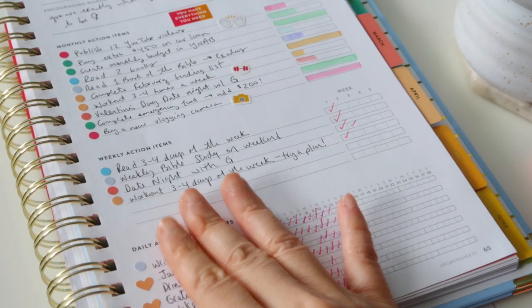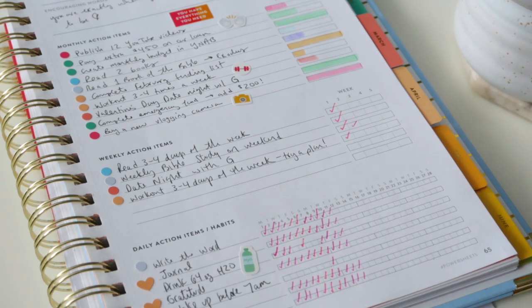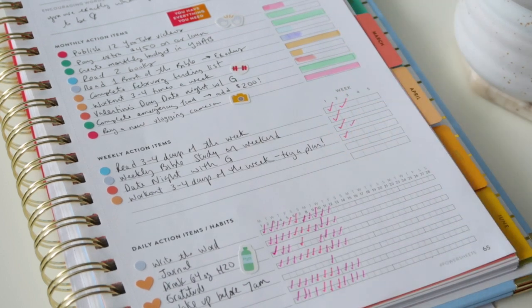Okay, so I want to read 3 to 4 times a week. I did that this week. I've read 3 days so far, and I have the whole weekend to read some more. So I feel like I may need to up that reading goal next month and maybe push myself to read like 5 days a week.